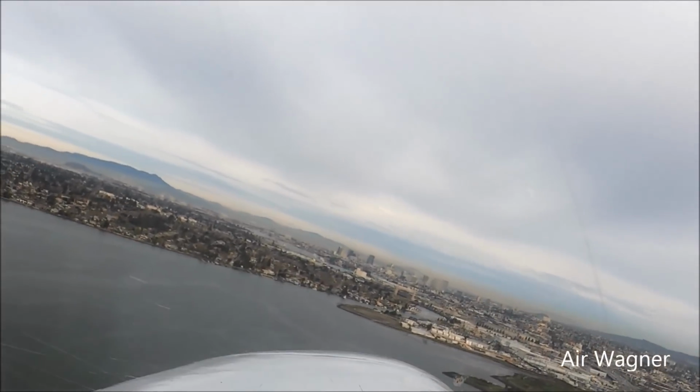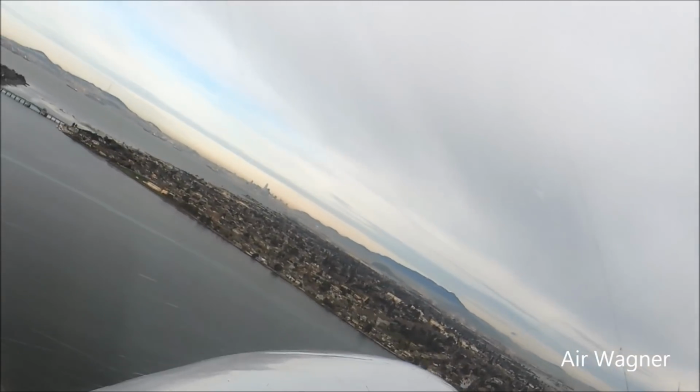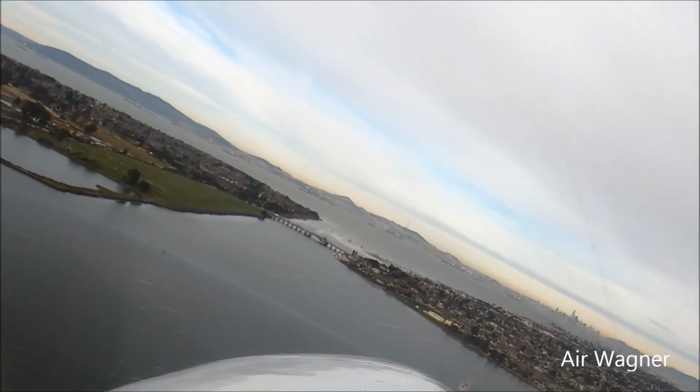Turn base. And 3 Sierra Juliet, don't remember, are we cleared to land 15? 3 Sierra Juliet, affirmative, runway 15 cleared to land, wind 130 at 9. 3 Sierra Juliet, cleared to land 15, thanks.